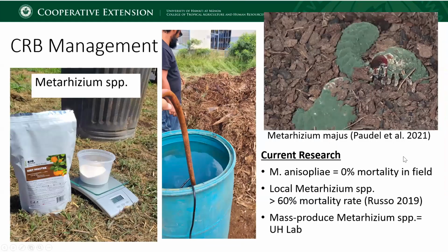There is research looking at different fungal predators for the larva. The main genus of that fungal group is Metarhizium, but there's a lot of different species out there. I've tried some internet-bought species of Metarhizium anisopliae, and I didn't have any mortality when I tried it as a drench on top of a mulch pile.